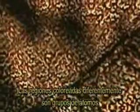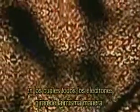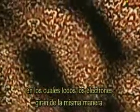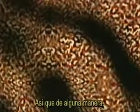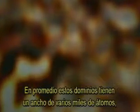That's just what we're seeing here. These different shaded blobs are actually clumps of atoms in which all the electrons are spinning the same way. They're called domains. So in a way, when we look at these domains, we're seeing a bunch of tiny magnets. On average, there are a few thousand atoms or so across. But still, that's a clump of billions of atoms, and that's big by Ivan's standards. So he wants to make them smaller.